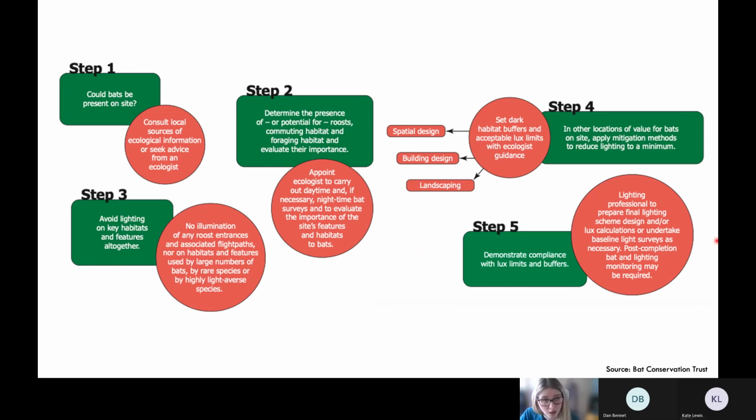So this would be in involvement with a lighting professional who will develop a scheme design, including luminance or lux contour plans, which will show how much light is being produced and where it's actually spilling out to.